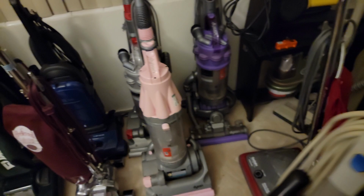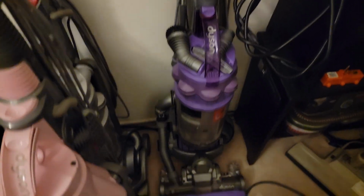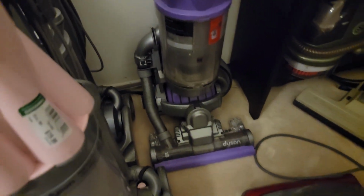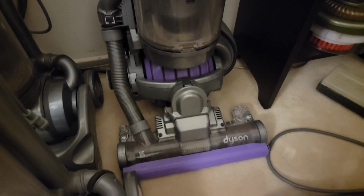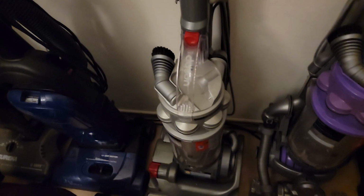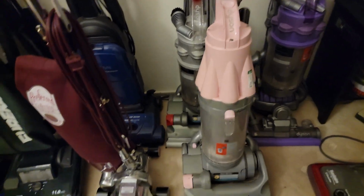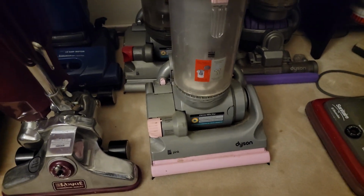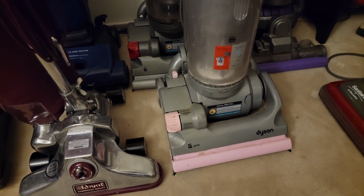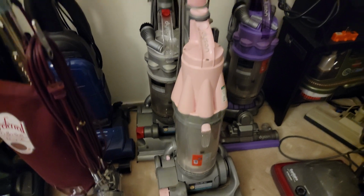And as we move on, I got my Dysons. So this is the first Dyson I got, the DC-15. The first generation they had with the ball. And then I've got the DC-14 right before that. Used the same canister as you can see, but it has no ball. And then I've got the DC-07 pink right here. It does need a new clutch or belts because the brush roll isn't too powerful, but it does work.